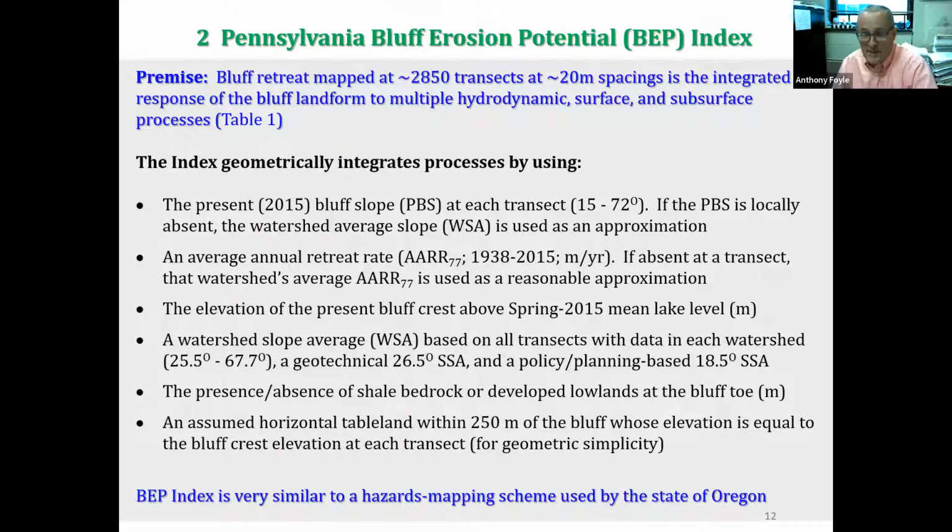So returning to our BEP index, we'll look at some maps on this moving forward. The premise again is we've mapped bluff retreat at 2850 transects along our coastline, at roughly 20 meter spacings. And we're assuming that the data we collect is the integrated response of the bluff landform to hydrodynamic processes, which is wave action, surface runoff, and subsurface processes like groundwater. So we're assuming there's a link between the geometry of the bluffs, what they are now, what they could be, and the processes that occur on those bluffs.